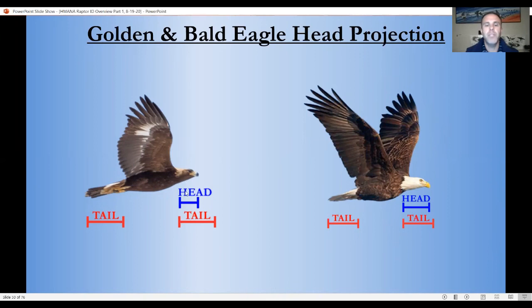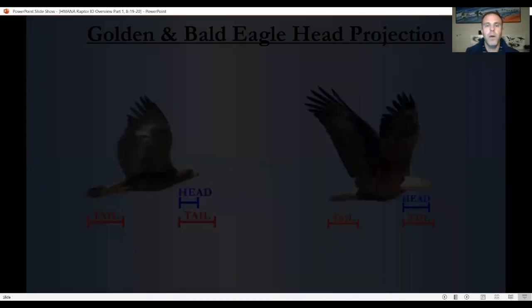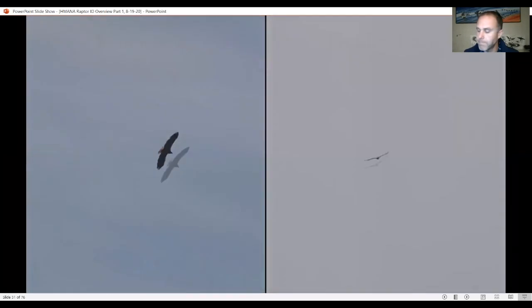Remember I was talking about head projection. If we compare the length of the head to the length of the tail on a golden eagle, it's usually half the length or less. And then when we look conversely at the bald eagle, look how much larger the head is with that beak. In this particular view, it almost looks about the same size as the tail. So in a bald eagle, the head appears half or longer than half of the length of the tail. So let's see a little side-by-side from Hawks on the Wing.